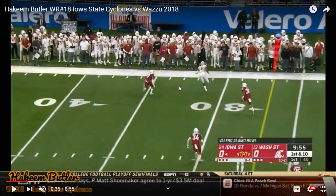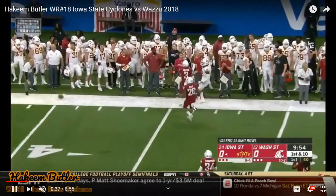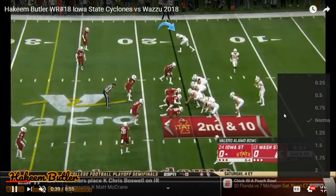As bad as I've been on Kemp so far, that was actually a pretty good throwing football right in the hands area. And Hakeem just completely drops that. That was not a good look for him. That's the second or third time he's dropped that, too.